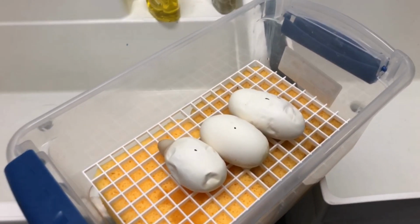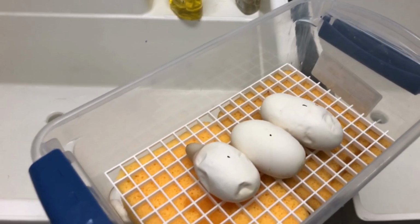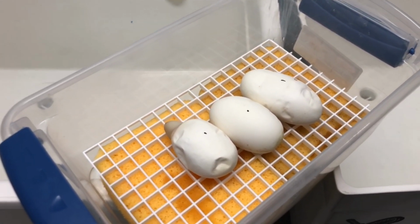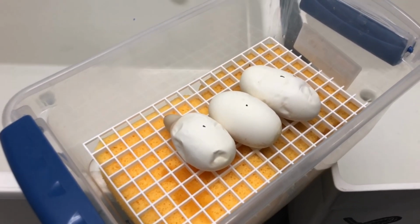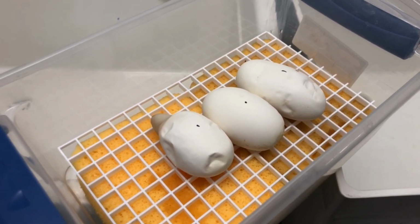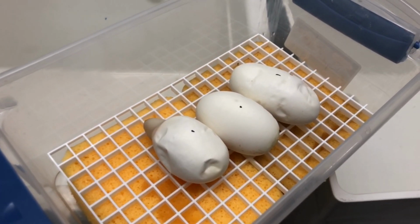If I start seeing moisture building up all around and it starts dripping, then I'll take the saran wrap off and I'll kind of wipe it up with a paper towel, and then I'll re-saran wrap it and reseal it again. So usually you don't get a lot of moisture until right before they're going to hatch, because then you get a lot of respiration.